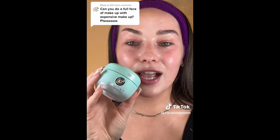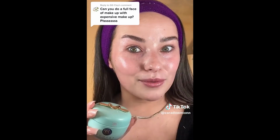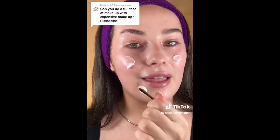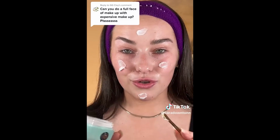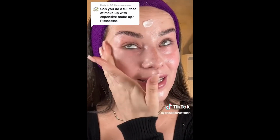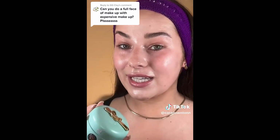Now we're going in with the Tatcha Water Cream, which is £65. The packaging of this is so cute, and you get 50 mils here. You also get the little spatula. This is such a luxury, and it works so well. It's a really nice water cream. It's honestly such a weightless moisturiser. It feels amazing and so hydrating. I would honestly recommend it.